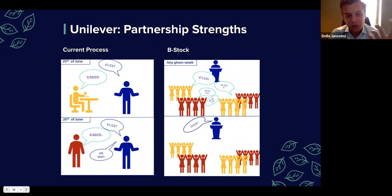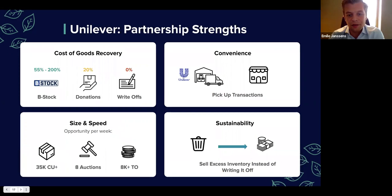And Beastock really offered a great solution because they changed the narrative of that complete negotiation and placed it on their website, and then the possible buyers negotiate with each other because of the auction model. So not only does this give us a better price than we would normally get, it also ensures that we can sell a lot more volume to a lot of different types of buyers that we would normally not connect with.